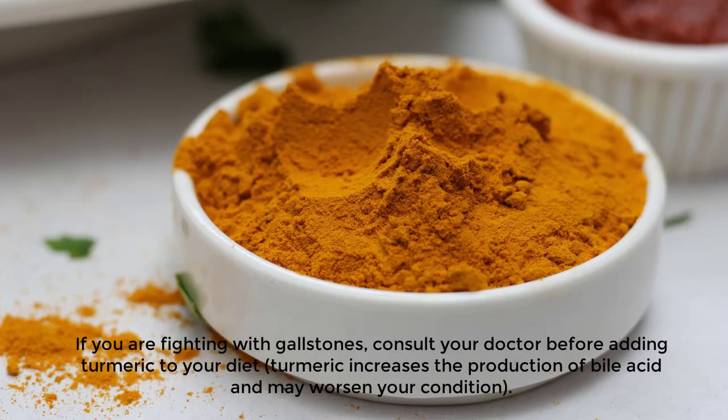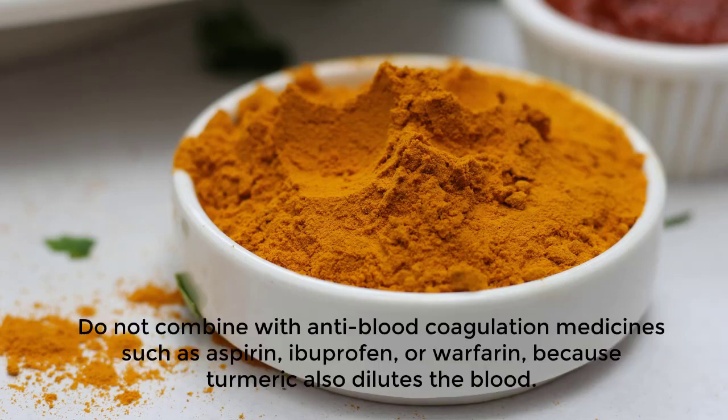If you are dealing with gallstones, consult your doctor before adding turmeric to your diet. Turmeric increases the production of bile acid and may worsen your condition. Do not combine it with anti-blood coagulation medicines such as aspirin, ibuprofen, or warfarin, because turmeric also thins the blood.